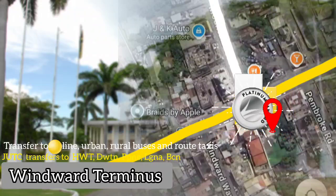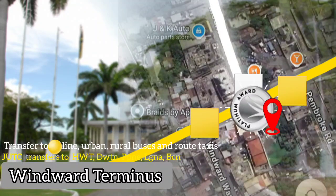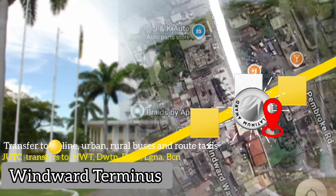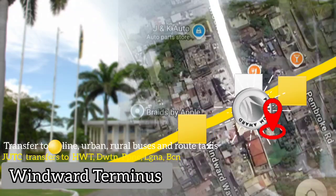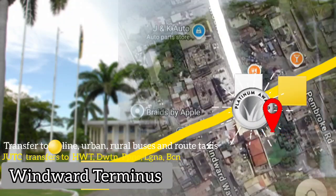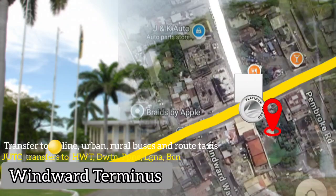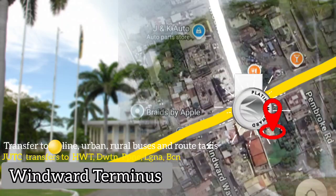with the Yellow Line. So if you're heading west to downtown Kingston, the A76 Industrial Zone, or 6 miles, this will be your connection point. Or if you're heading east to Harborview and Bull Bay, or say you missed the Green Line connection on Old Hope Road, and you want to head to Norman Manley or to Port Royal, you can still connect here with the Yellow Line to take you to Harborview to connect with the Green Line shuttle bus that will take you to Port Royal and to Norman Manley.